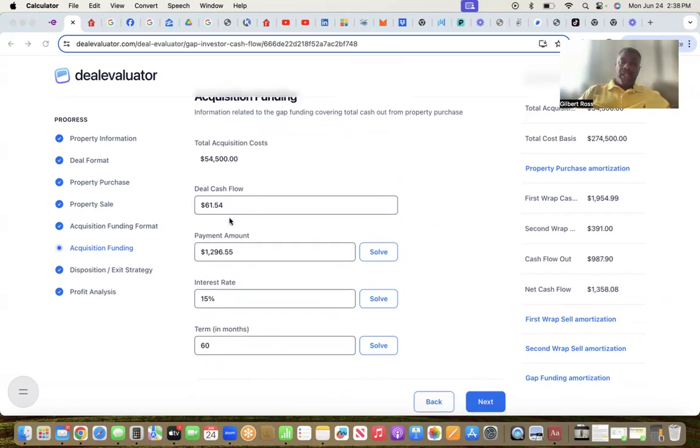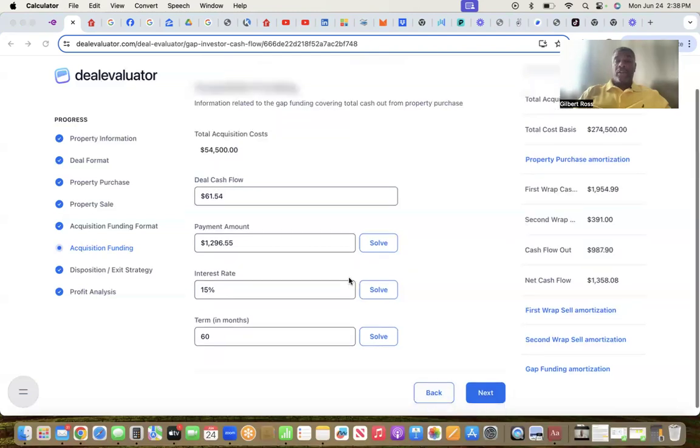So the cash flow that we would get, after our funder is paid and the person in second position is paid, is $61.54. This is what our funder would get, just under $1,300 for the next 60 months. That's a 15% return annually on the $54,500.